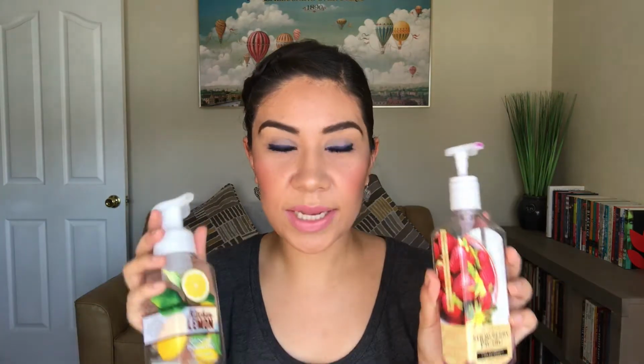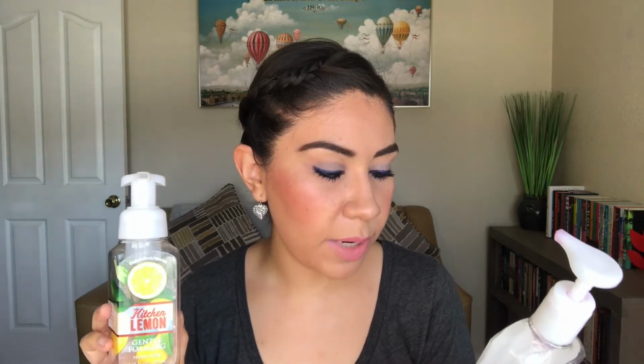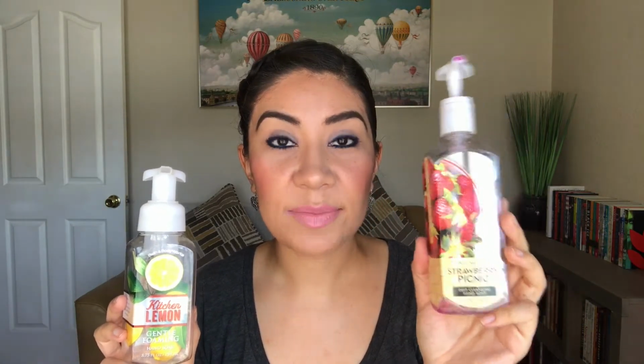Then I have 2 soaps here from Bath & Body Works, like always. That's usually how many soaps I use a month. Foaming hand soap, this is the Kitchen Lemon. I had this in the kitchen. And then this is a deep cleaning hand soap in the Strawberry Picnic scent. It smelled really nice. I had this in the bathroom. This one smells just like strawberries. Sugared strawberries, sparkling lemon, and summer breeze. I couldn't really smell the lemon, but the strawberry scent is very strong in this one. I like it. I have another backup of this.